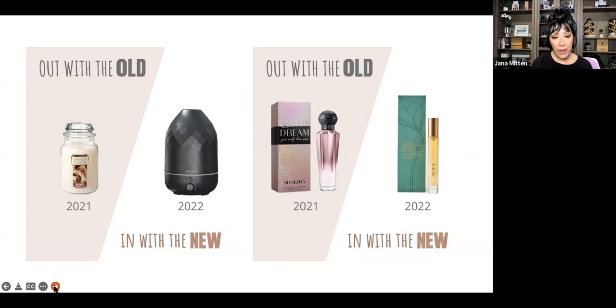My favorite perfume I used was called Scent of Peace. I spent $750 on the large bottle. The small bottle was $250. I would get it every year for my birthday and use it all year. And when doTERRA came out with the Peace scent, I was like, yes, I ordered it and I've never looked back. That's what I love to wear.